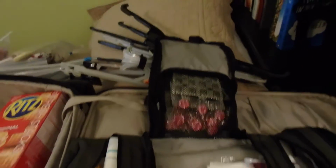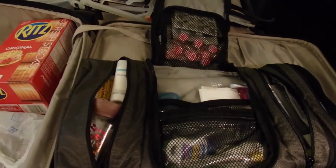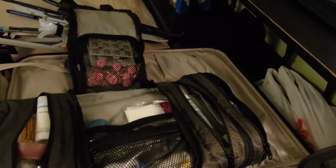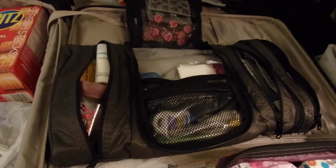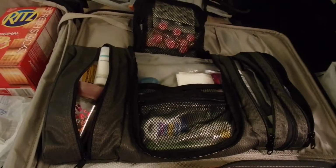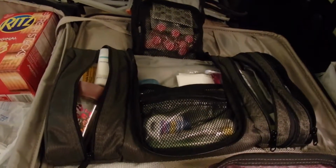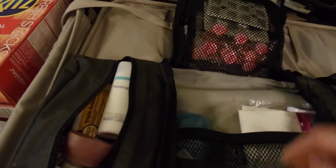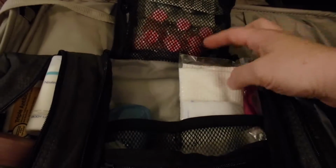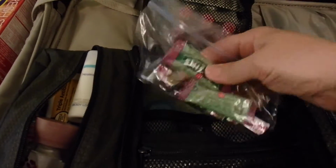Hopefully we won't need any of that, but I find that sort of stuff is very expensive to buy at Disney, and since we won't have a car, we're just going to be flying in and taking Magical Express. Any kind of medicine, sunscreen, any of that you have to buy on Disney property is crazy expensive, so I try to make sure I have a little bit of everything I think we might need with us. And then also in here I have some Olay foaming face cloths, and of course a razor, deodorant, a few Tums chewables, and a couple of the ginger tablets.